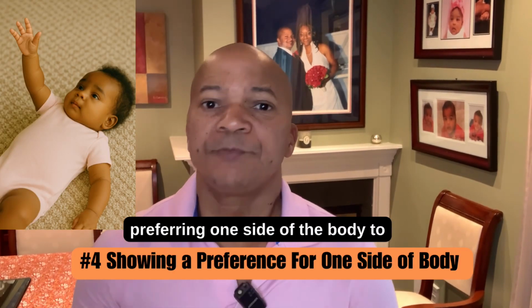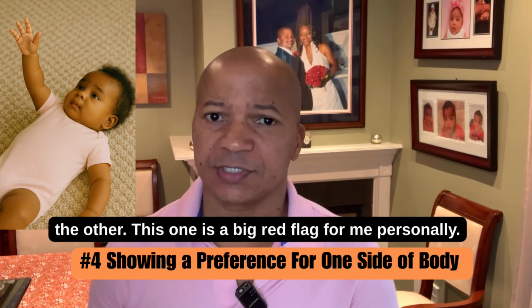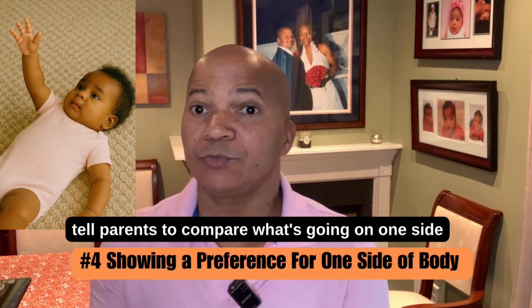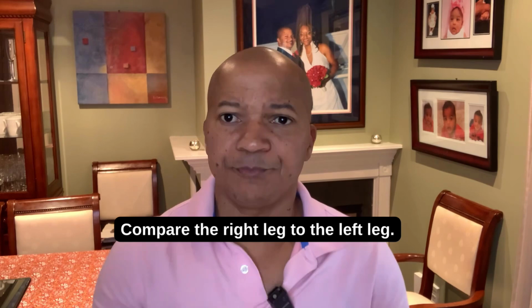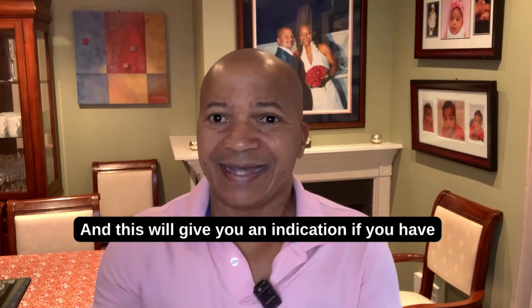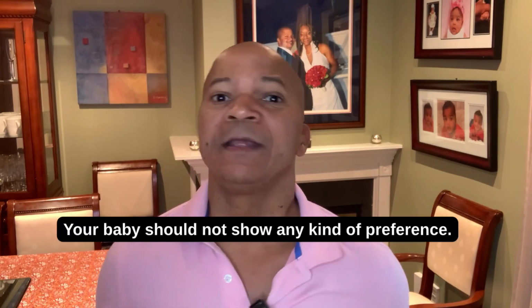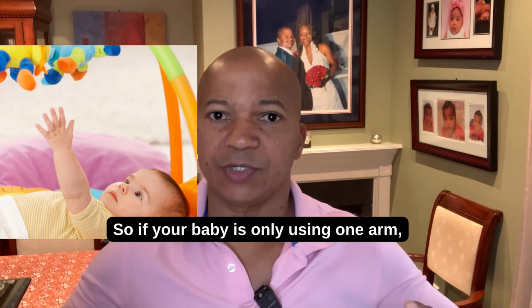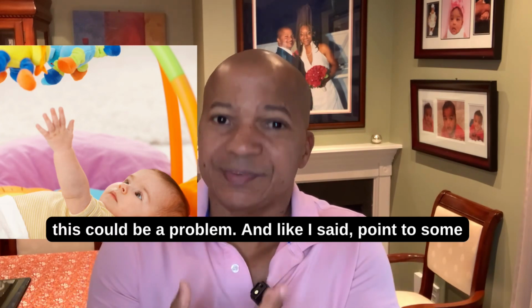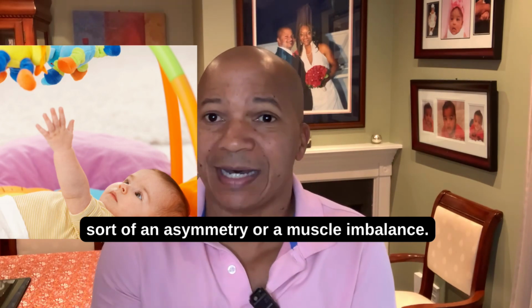Number 4, preferring one side of the body to the other. This one is a big red flag for me personally. I always tell parents to compare what's going on one side of the body to the other. Compare the right hand to the left hand, compare the right leg to the left leg. This will give you an indication of whether you have any kind of muscle imbalance. Your baby should not show any kind of preference. They should be using both arms equally. So if your baby is only using one arm, this could be a problem, and like I said, point to some sort of asymmetry or muscle imbalance. You definitely want to pay attention to that.